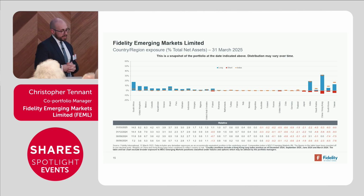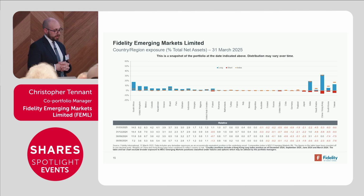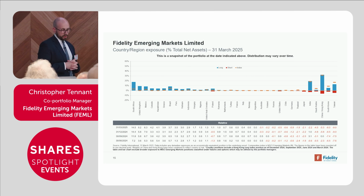But SA is a country that's had huge positive political change. And it's an economy that's seen underinvestment ever since they hosted the World Cup. And so I think that positive change in government can be a catalyst for spending again amongst corporates. And then some of the other countries, Mexico and Brazil, as mentioned, extremely cheap and winners in a world of higher tariffs, and Kazakhstan, where the majority of the exposure is Kaspi.